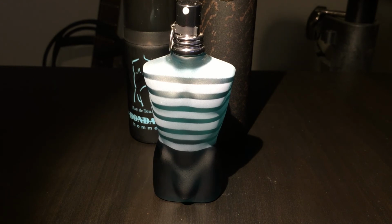Jean-Paul Gaultier lemale, I don't think it's ever sold out, because everyone's wearing the other flankers, so you should be able to get it at any of the discounters. But again, it's still up there. It was made in '95, but it's still up there. It's a quality fragrance. Don't get me wrong, I'm not trashing it by any means.